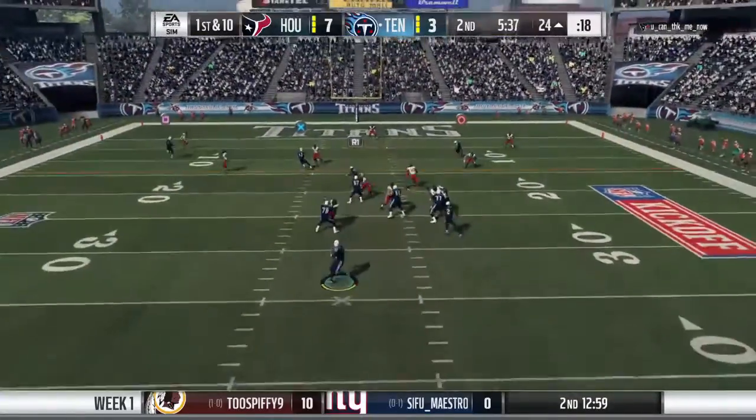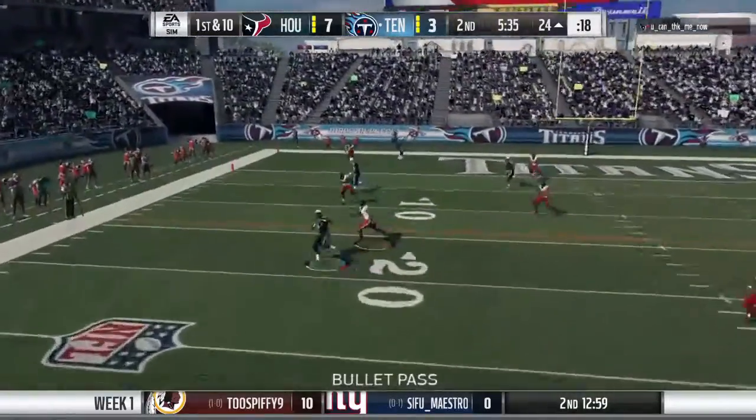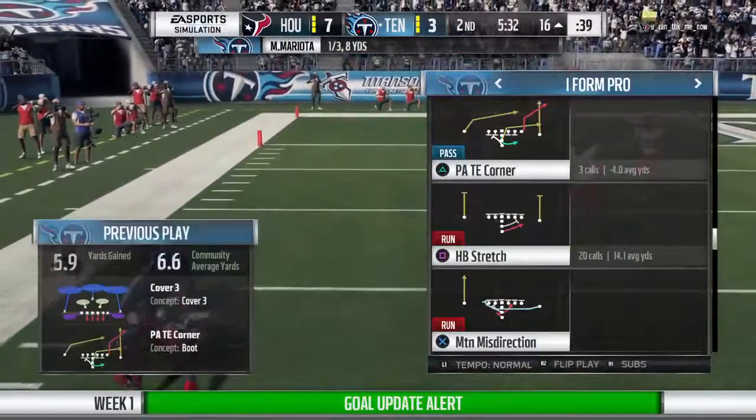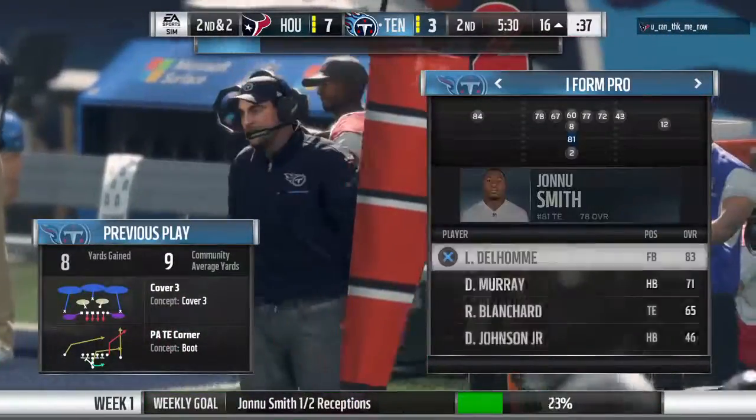Now a play fake here on 1st down. Smith catches left side. A good pickup there. 8 yards on the 1st down completion.